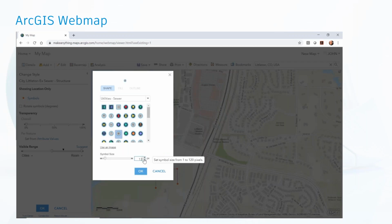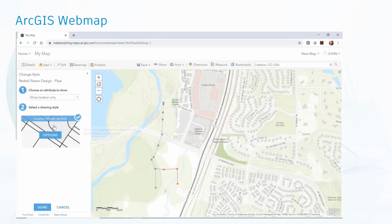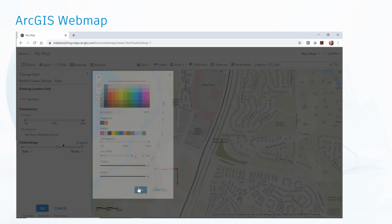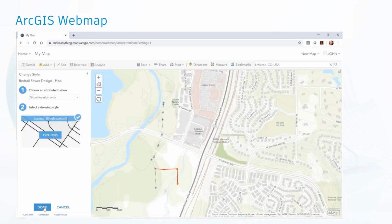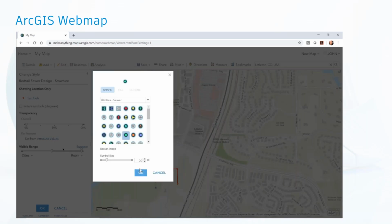You can customize the look and feel of your infrastructure, whether it is parcel information, whether it's network information, whether it's point information such as lamp, light poles, fire hydrants. Once you bring the updated model into GIS space, you'll be able to stylize it as well.